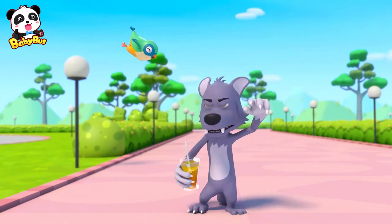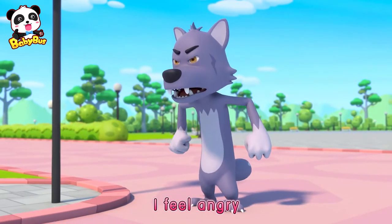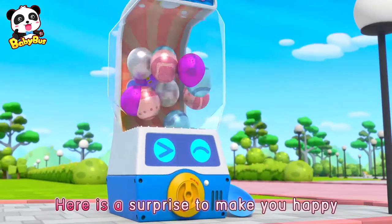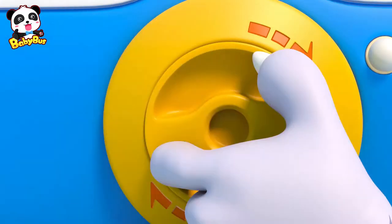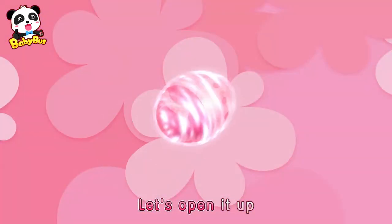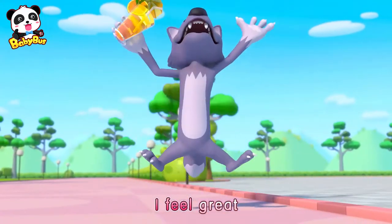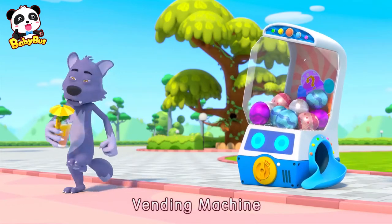What's this? I feel angry. Red color is my mood. Here is a surprise to make you happy. Let's open it up. Wow, wow, wow! I feel great. Good. Thank you, vending machine.